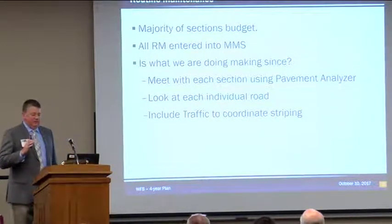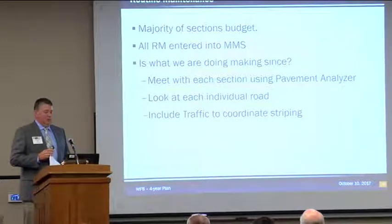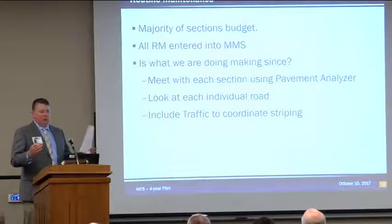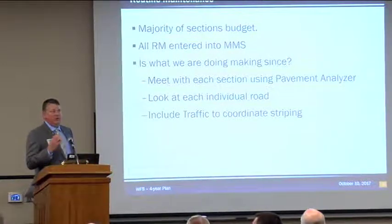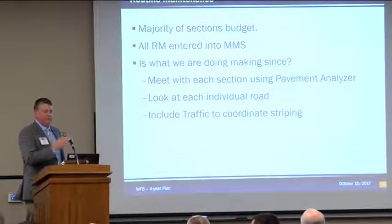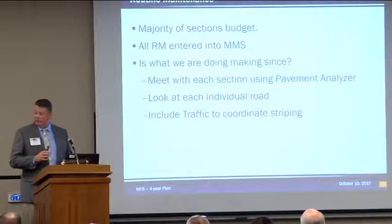But once we get all these projects entered in DCIS and Compass, we'll get together with the area engineers, maintenance section supervisors, and assistants, and actually pull up pavement analysts and take a look at those projects and make sure that we are addressing all the areas that we have issues. We'll look at each individual road. We'll also include traffic to coordinate striping, because there's nothing worse than going out and having to seal coat over a freshly striped road. So that's kind of a brief rundown of what we do.